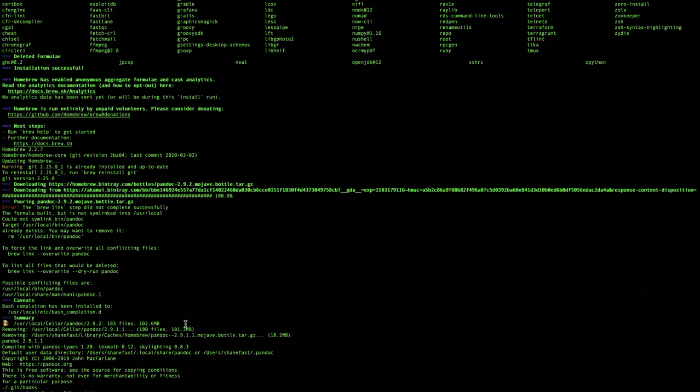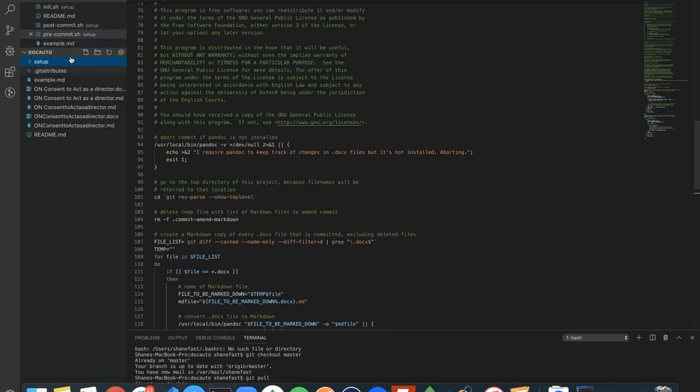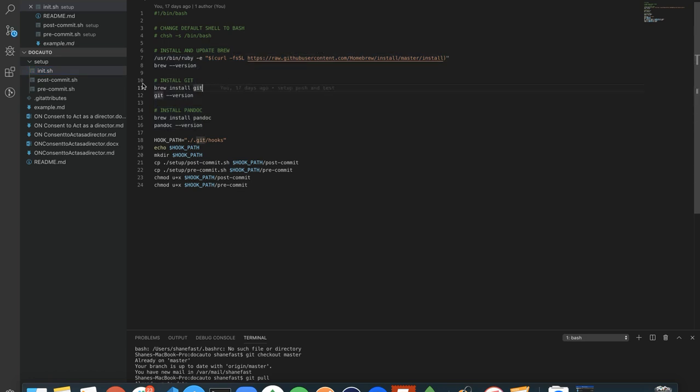Okay, cool. So basically this does a few things I can talk about briefly. In the setup file, this init file installs brew, installs git like I mentioned, and installs pandoc. Then it's got a couple hook files it's going to put in the right spot. As things are committed, these hook files will automatically run the differ tool. So it doesn't require any active part on the coder's work to run this. It just does it.